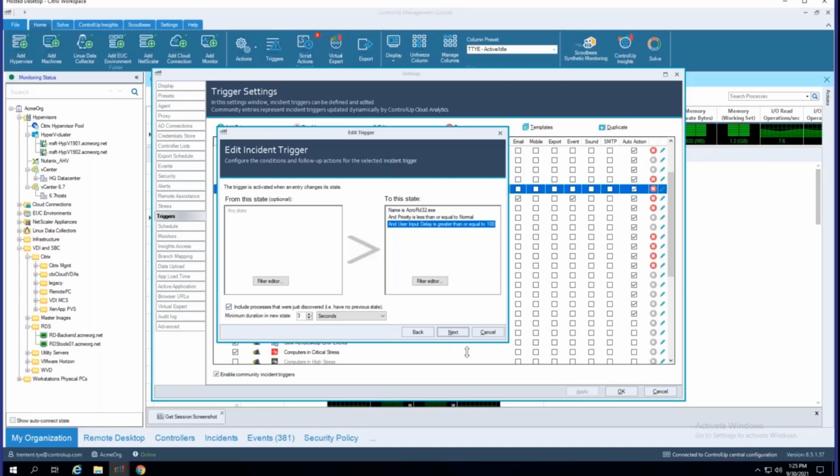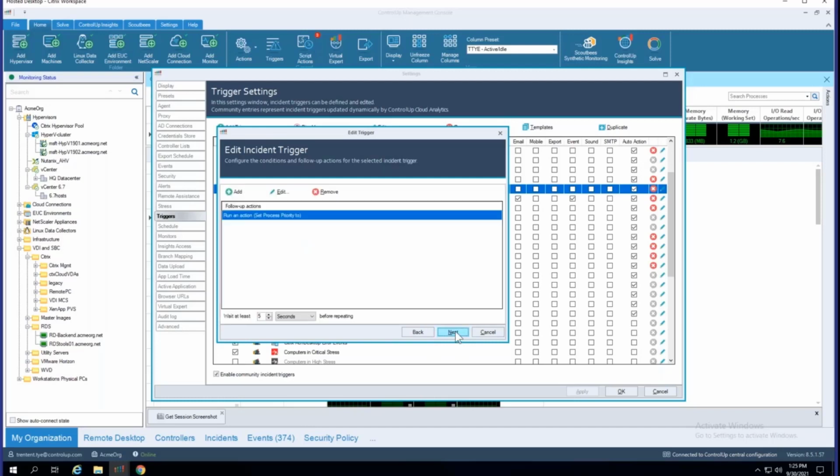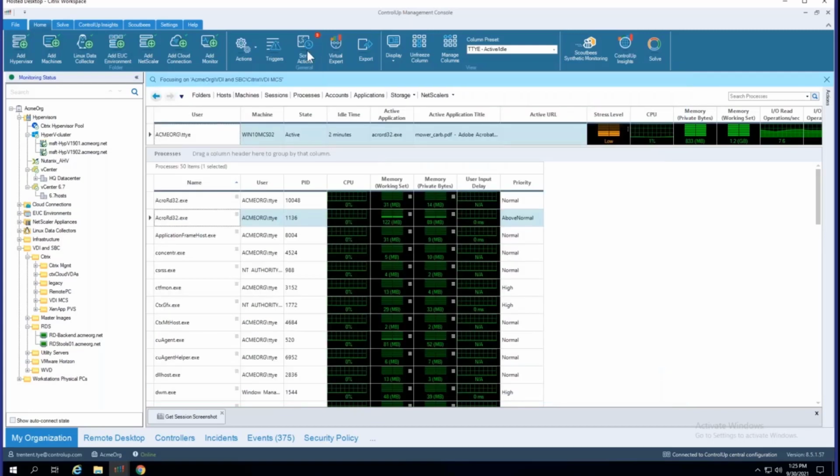Once it's in that state for 3 seconds, once it's reported 100 milliseconds over 3 consecutive seconds, we're focused on our Citrix environment here, and this trigger operates all the time. Then we execute this action, set process priority to below normal. So let's take a quick look at that script action.